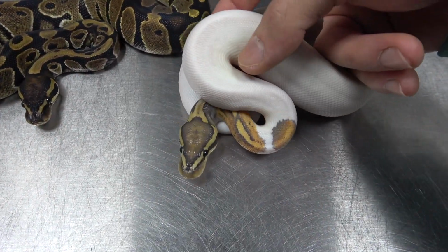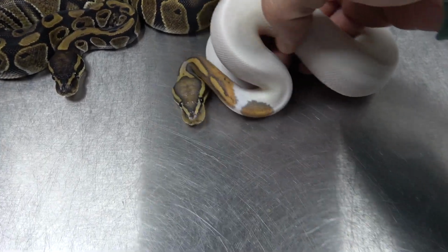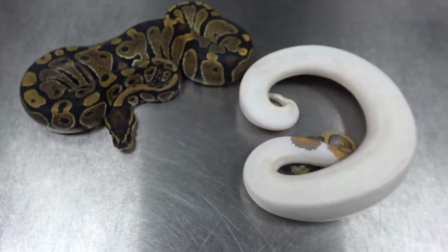Ghost brings in a lot of nice colors into the pied. The pied, of course, is bringing you that pattern, but the ghost really brings in a lot of purples, oranges, and even some grays. It makes the snake look really cool.